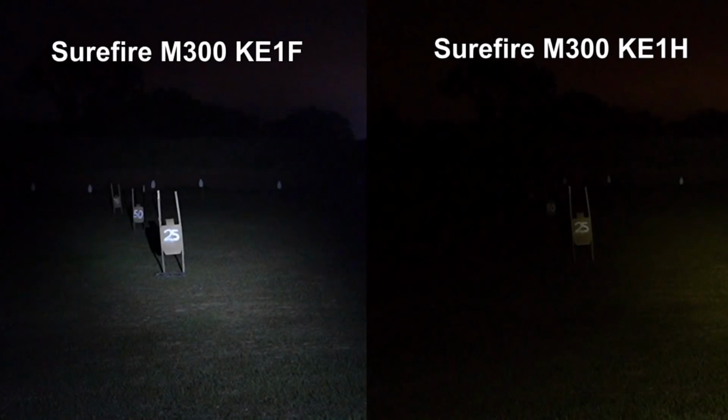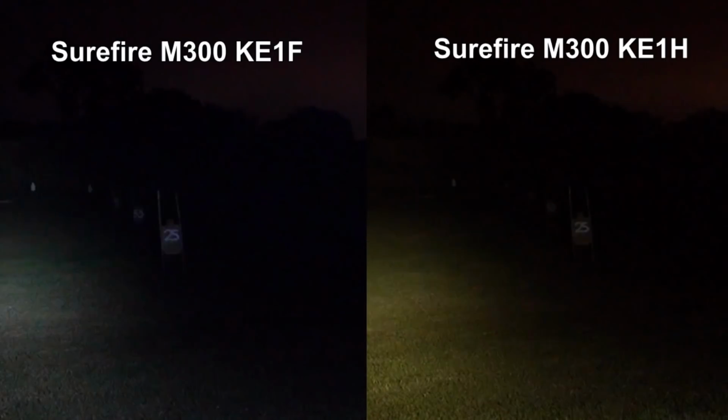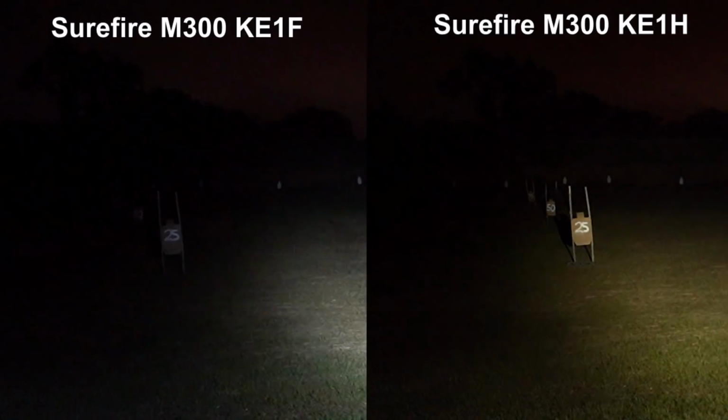We can see out to 50 relatively well, with bleed off happening beyond that marker. We're unsure if it's just us, but it appears that the F head is a bit cooler in coloration than the H, and for whatever reason, that seems to result in what appears to be a bit better visibility at distance, despite the statistics on these two lights being similar.